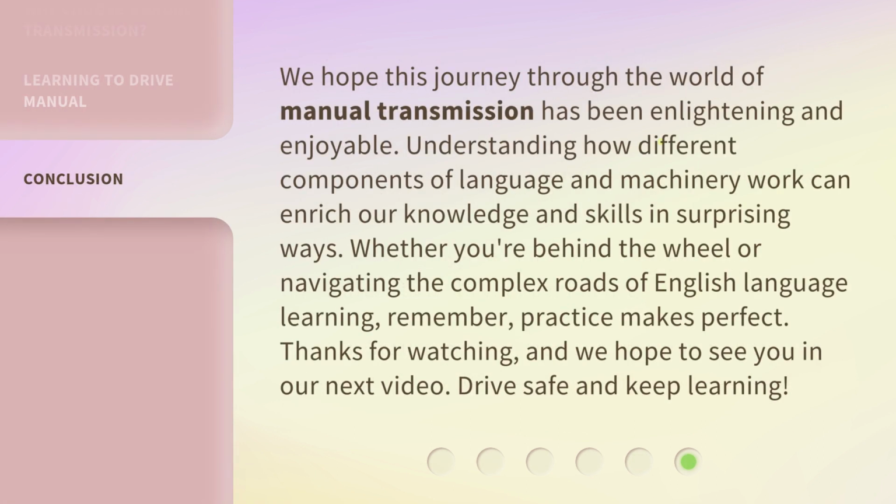We hope this journey through the world of manual transmission has been enlightening and enjoyable. Understanding how different components of language and machinery work can enrich our knowledge and skills in surprising ways. Whether you're behind the wheel or navigating the complex roads of English language learning, remember, practice makes perfect.